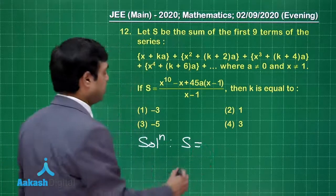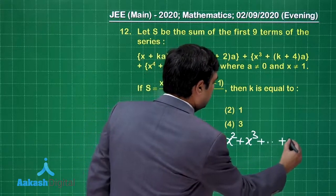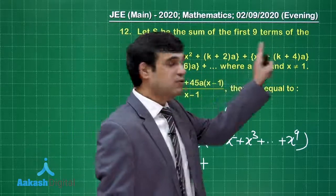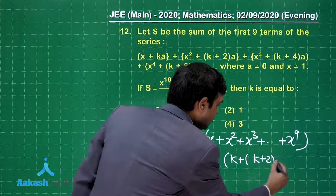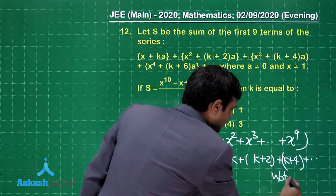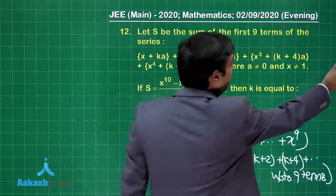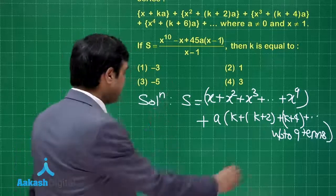S is equal to x plus x square plus x cube up to x9, or you can simply say up to 9 terms. Next, plus ka, k plus 2a, k plus 4a and so on. So this is a times k plus k plus 2 plus k plus 4 and so on up to 9 terms. Or you can write the 9th term as well. The value of this term is also given to me as this one. This is clear? Just simplify.